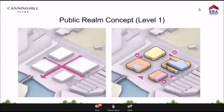Public realm concept at level 1. So first and foremost, pedestrians or shoppers must be able to walk in from all directions, northeast, southwest, and also the podium itself. If you realize, this is where the bus stop is.